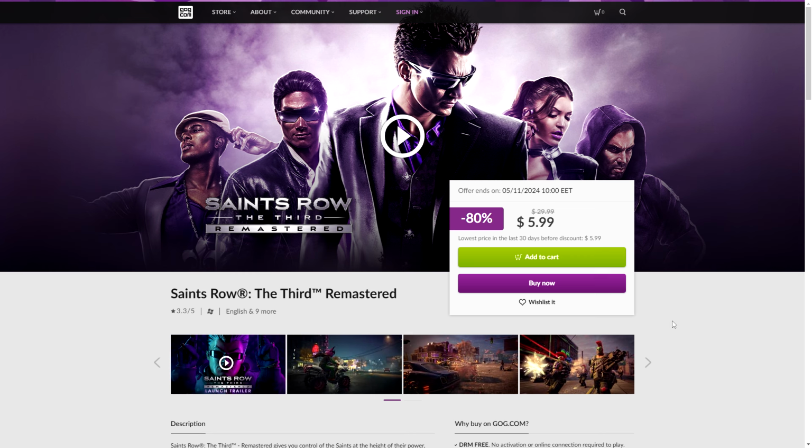And then we have Saints Row the Third Remastered. Again, another series that we may never see in the future, but this was a great game, and they made a really good remake or remaster, if you will, of Saints Row the Third. I saw some reviews and videos comparing the graphics and stuff, and this was considered one of the best remasters of any game. So this is available for 80% off, $5.99.